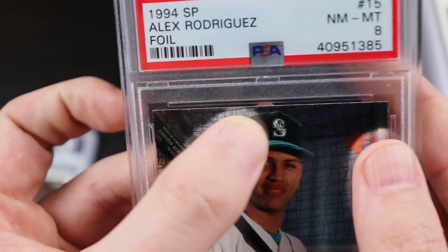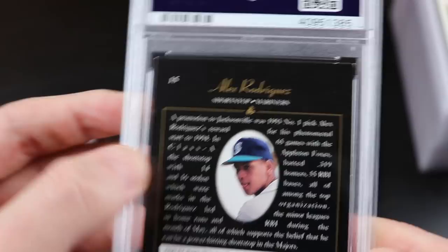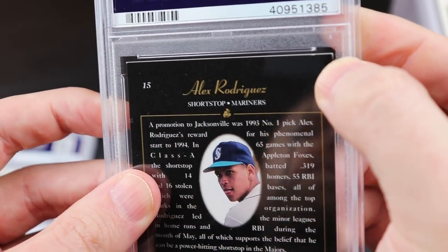I mean, a little chipping on the top here. These are such tough cards to get graded. A little ding on the top corner here. Might have kept it from a 9, but yeah. Really pleased with that.